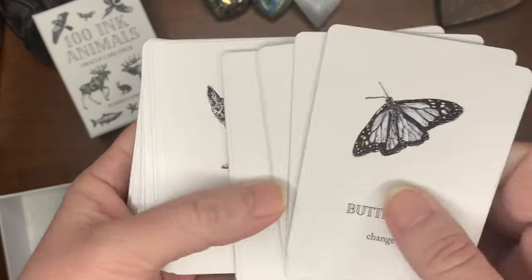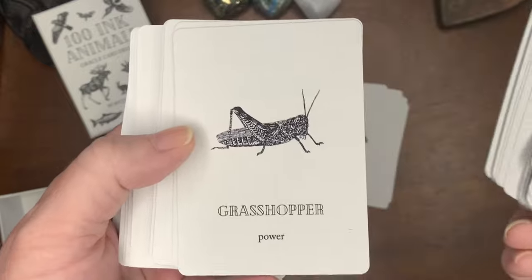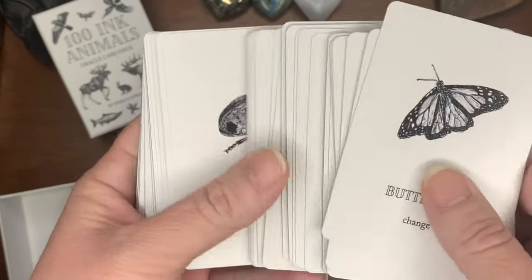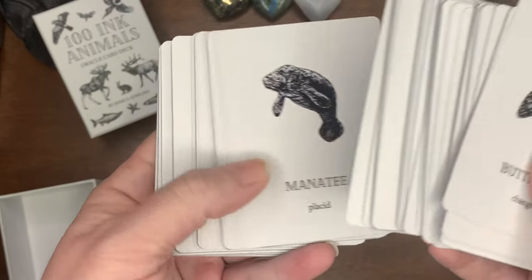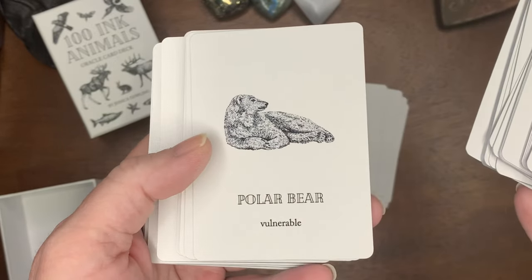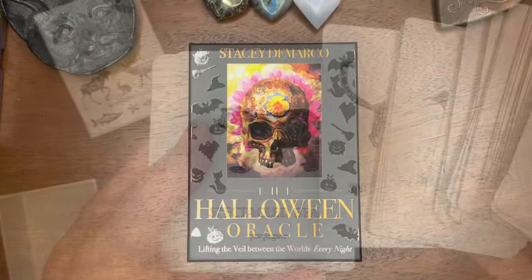And like I said, I haven't opened it, and I'm just not opening it. So hopefully I'll be able to use it here pretty soon. But let me know if you have this deck and what you think about it. Alrighty, let's go on to the next deck.